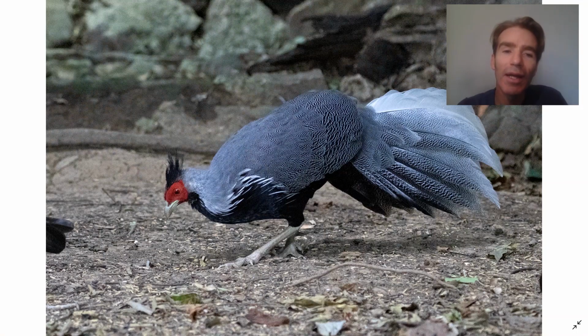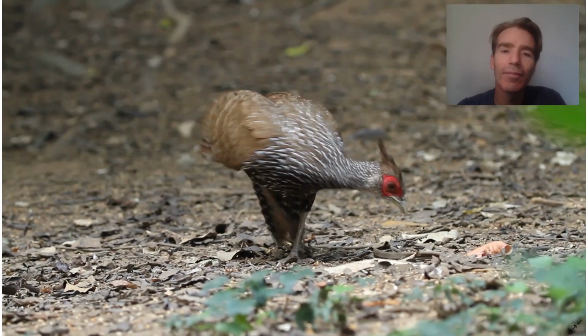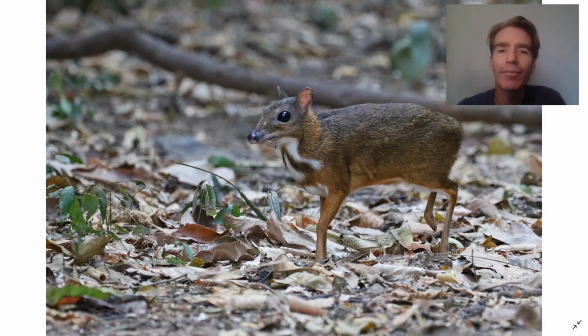And there's also some other pheasants, including Kalij pheasant. This is a male, and here's a female. And the most difficult of all is the grey peacock pheasant. It's a really tough bird, but one of the blinds has been set up and it does occasionally come in.